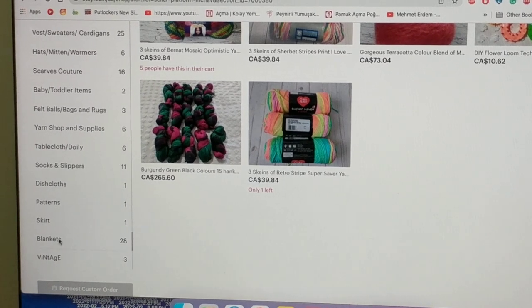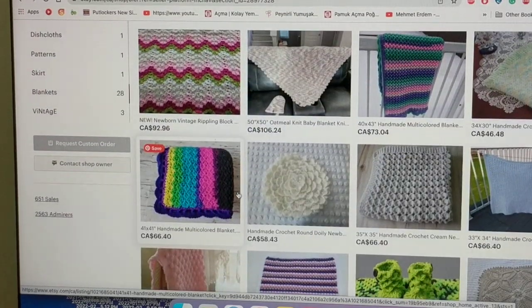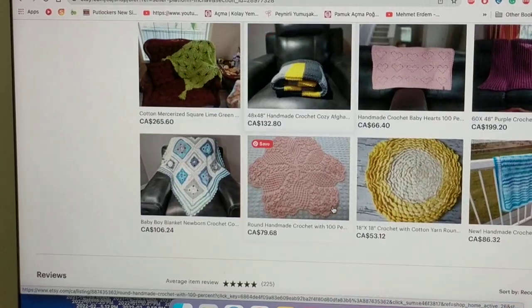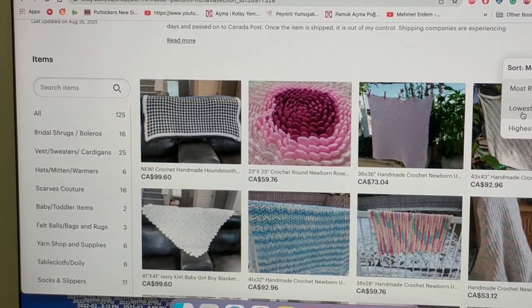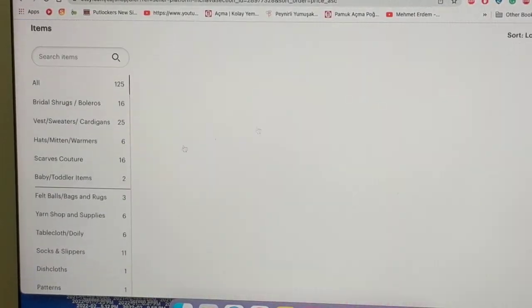And I also, these are my crocheted blankets. Here they are. As you can see, the prices are not cheap. Well, they're all handmade and supplies are expensive. So I'm not gonna sell items for less than what I paid, right? So let's check the lowest price. So let's go back to all.